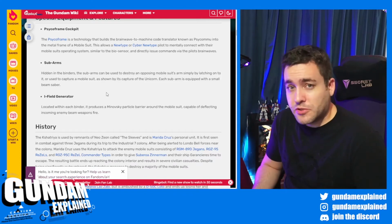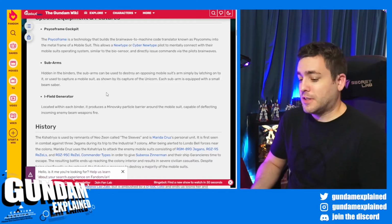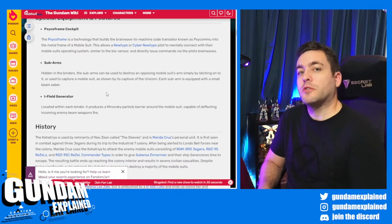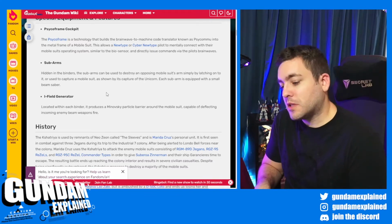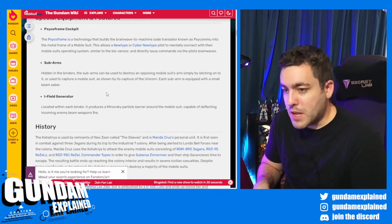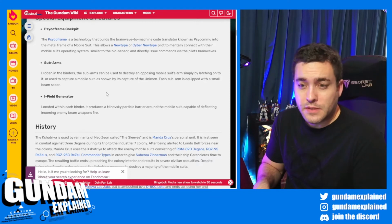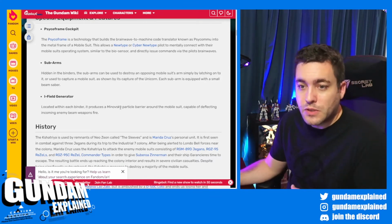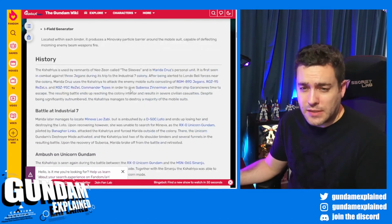So the Kshatriya just seems like a badass mobile suit, and really the only thing that stopped it was the NT-D system, which is really what forces a pilot to go beyond what they're capable of. So it's almost like that's what's required to fight it off, and I think that's cool. It really just shows how badass the Kshatriya is.